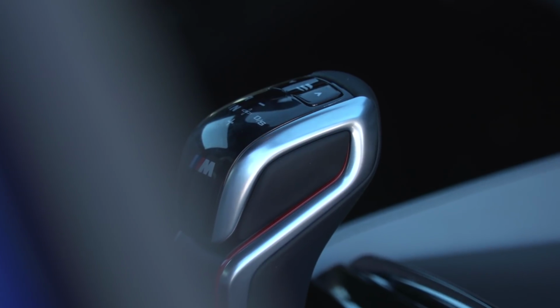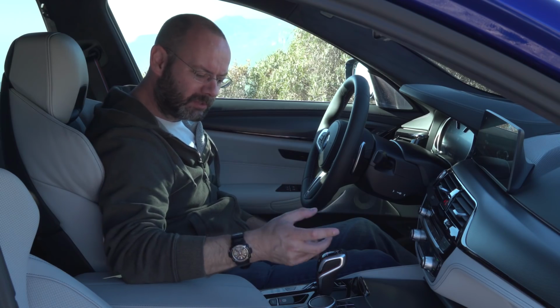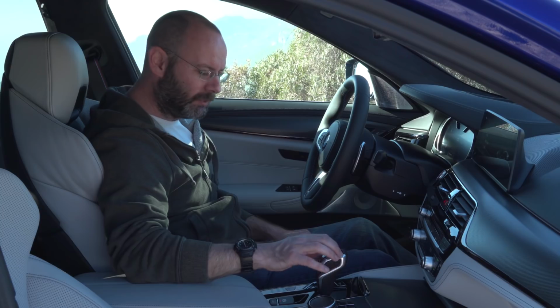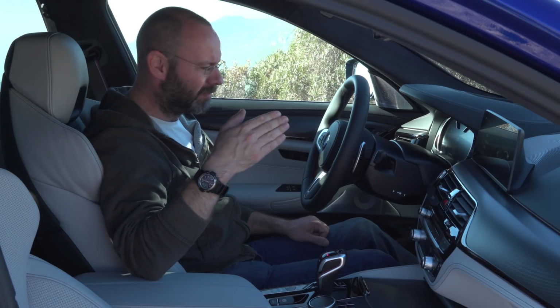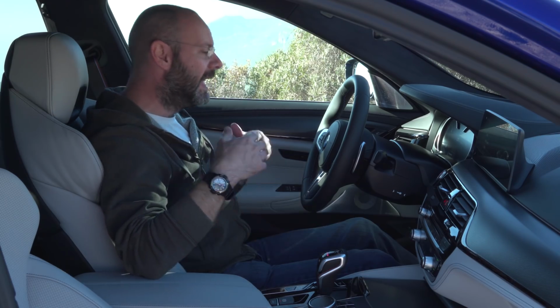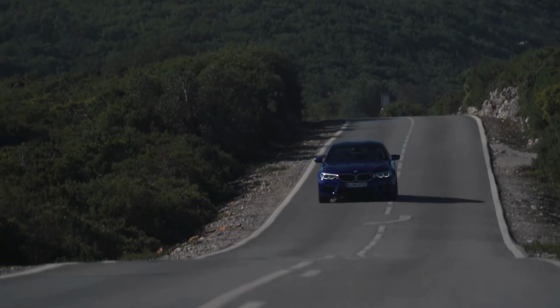On top of all of that as well, there's a sport mode for the gear lever. You can also then put these up and down and it just changes the sort of revs that the gearbox changes up at. I quite like that actually, that works quite well. Anyway, let's go for a drive and we'll see how all of this pans out.